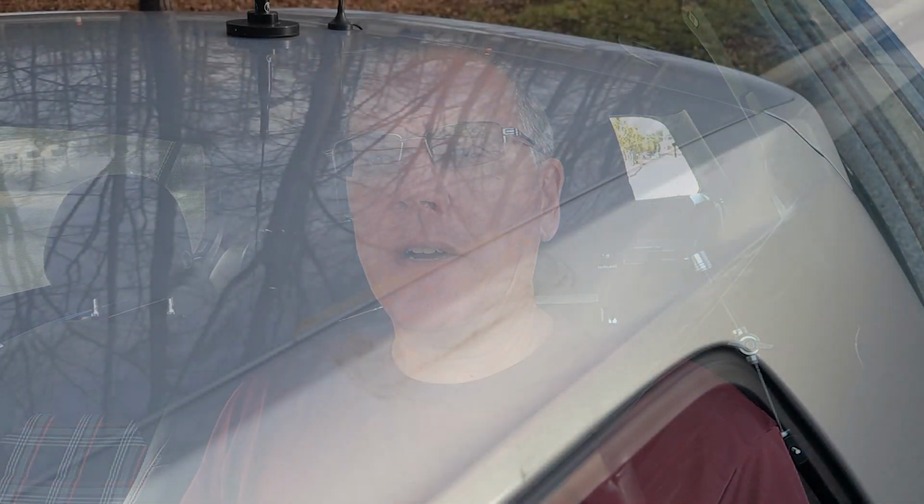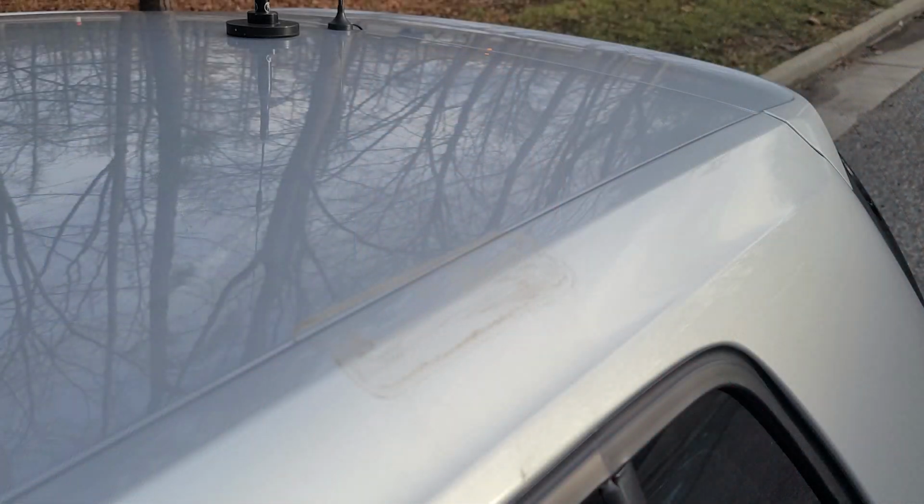So back to my roof. I've showed some pictures of the flaws in the paint from the roof rack, and that's just, I think, unavoidable. But some will disagree with me. You really got to stay on top of it.